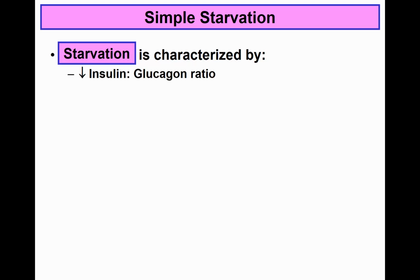So simple starvation, I'm going to talk a little about that, and then we'll compare and contrast. So starvation is characterized by a low insulin to glucagon ratio, meaning insulin's low, glucagon's high, right? That's typical of starvation.